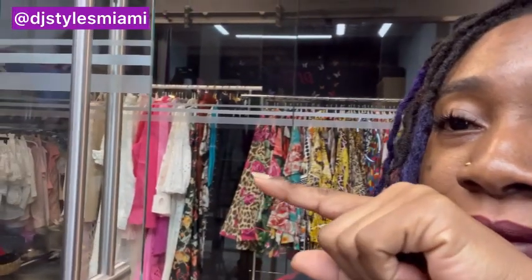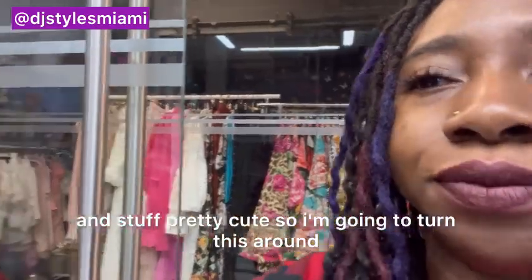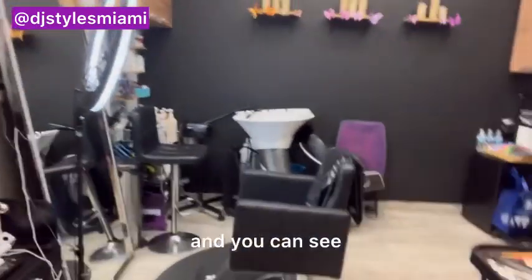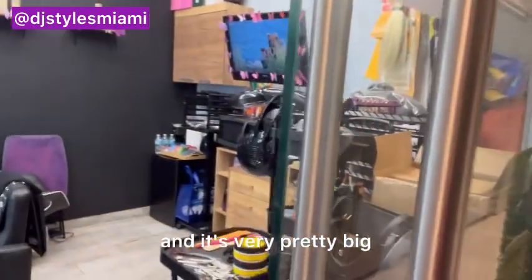Someone just moved in, and I think it's a boutique where they sell clothes and stuff. Pretty cute. So I'm going to turn this around. And you can see how it's very open space and pretty big.